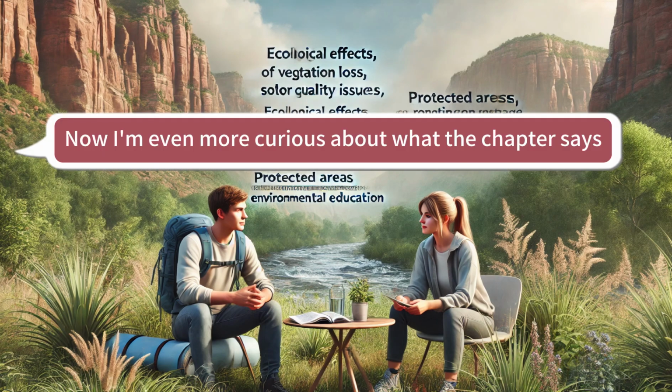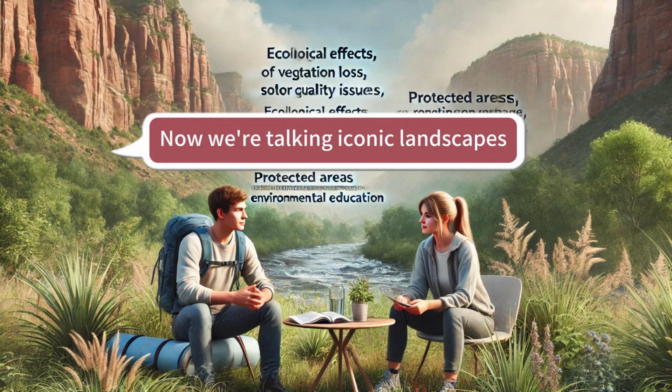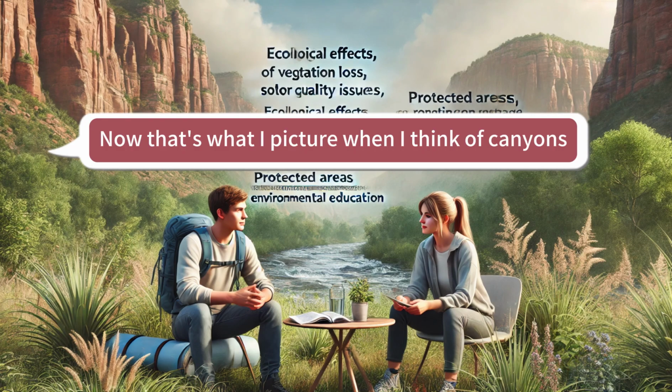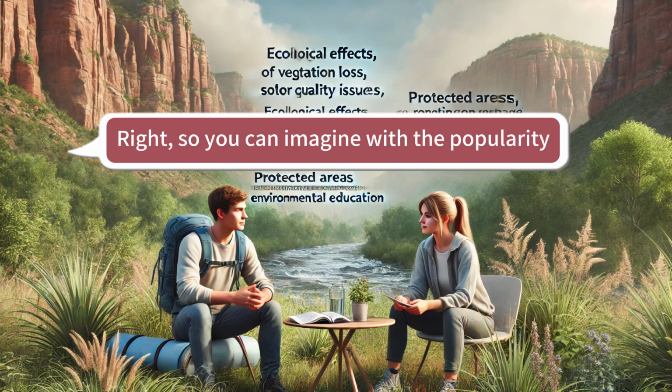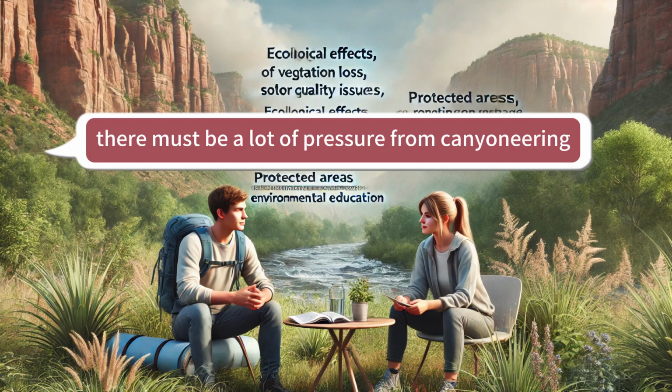Totally agree. Now I'm even more curious about what the chapter says about the U.S. Southwest. Me too. Now we're talking iconic landscapes. Zion, Arches, the Grand Canyon. Now that's what I picture when I think of canyons. Right. So you can imagine with the popularity of those places, there must be a lot of pressure from canyoneering.